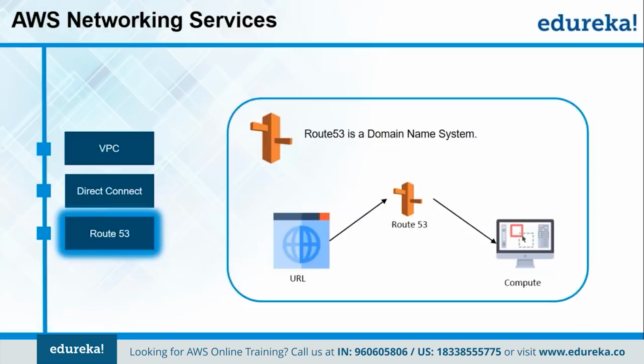Now these name servers are provided to you by Route 53. These name servers that Route 53 provides you are to be entered in the settings of that domain name. So whenever a user points to that URL, he will be pointed to Route 53. The work in the domain name settings is done. You have to configure Route 53 now.